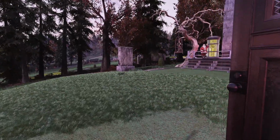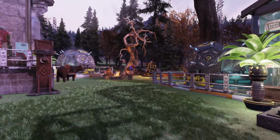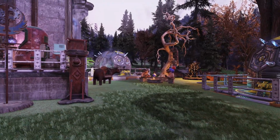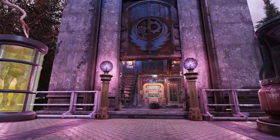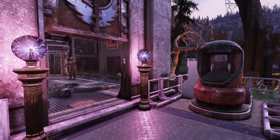A couple of nice bits and pieces of decoration over the other side. A couple of the super reactors there, so something clearly needing unlimited power. Nice little chill out area beside them as well. And making good use of the Brotherhood of Steel Watchtower. So for those who don't know, this is available directly from Bethesda.net. It's a pack available on there.